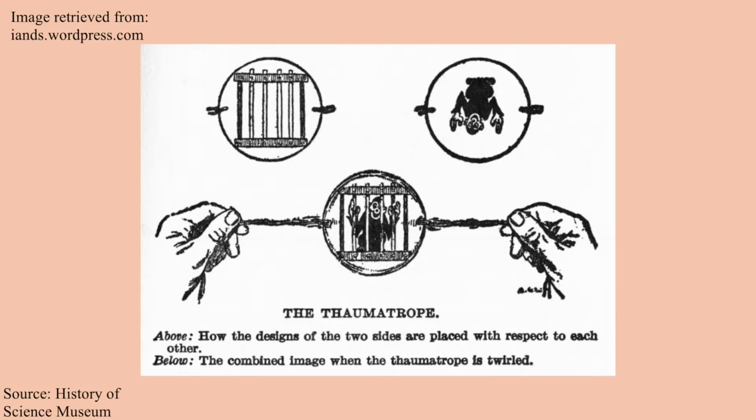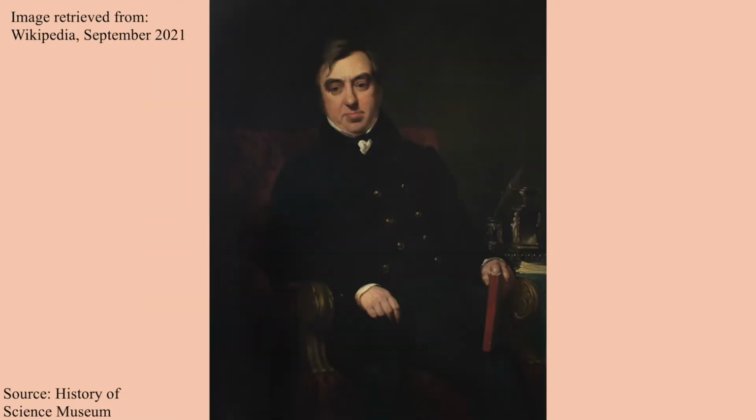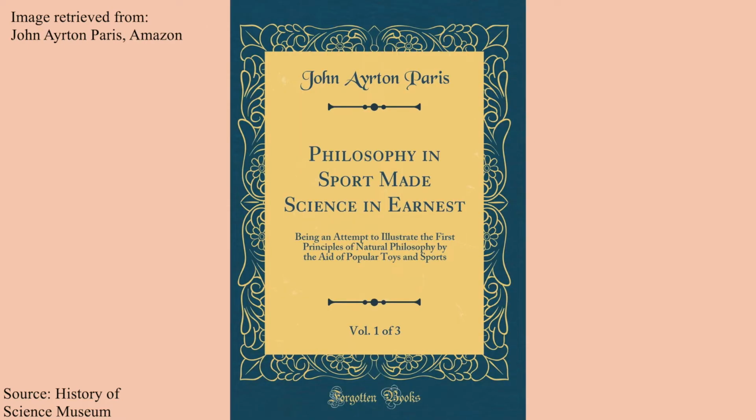According to historians, the Thaumatrope is the first ancient optic toy to reveal the persistence of vision. It is often said that it was invented by English physician John Ayrton Paris, who gave a description of the device in his 1827 novel Philosophy and Sport Made Science in Earnest.